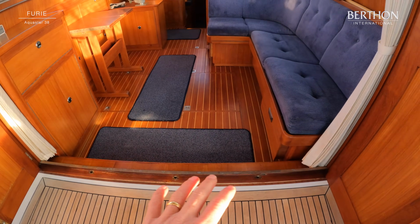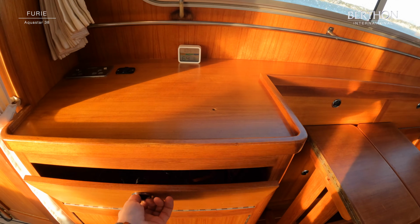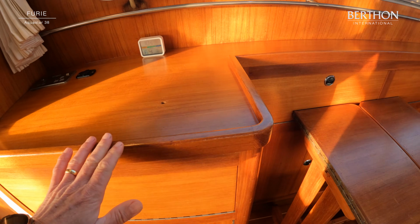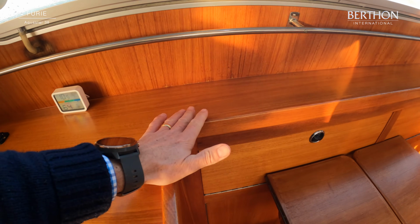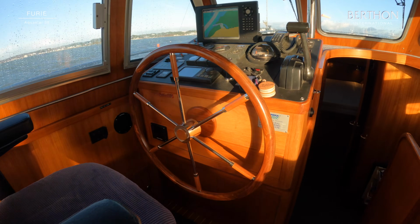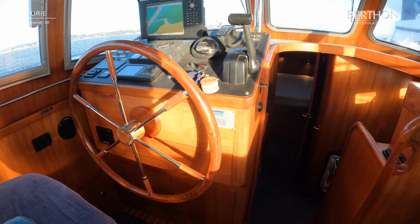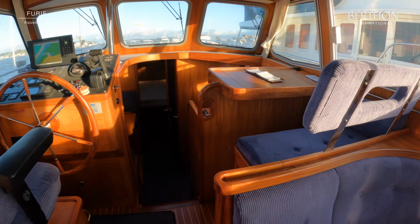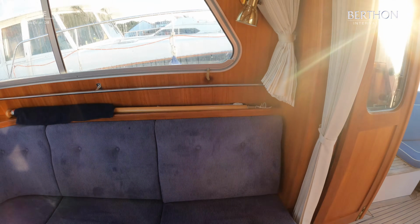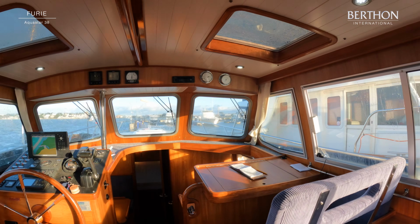So over this bulkhead here, so we've got twin doors either side. Port side, important stuff. It's just beautifully finished. So everything is fiddled here. So this is Jansma Jacht, Dutch company from Sneek. There's the plate in there, so you've got the integrity of an Aquastar semi-displacement hull outside with this beautiful Dutch finished custom interior.